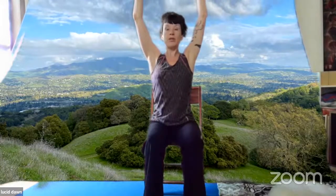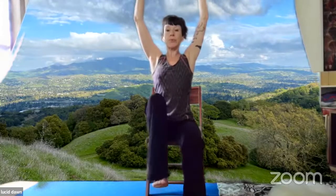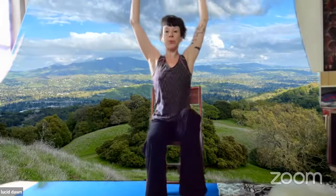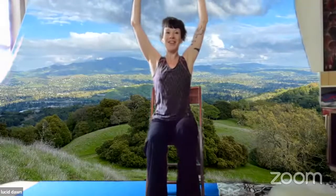So we're going to do about 20 lifts. Inhale. As you exhale, pull the navel back and your right knee up. Foot up. Inhale down. Navel back, leg up. Last one or two, and then I'm going to count down from 10 because I forgot to count. So here we go for you.